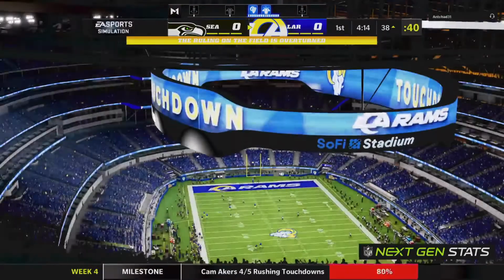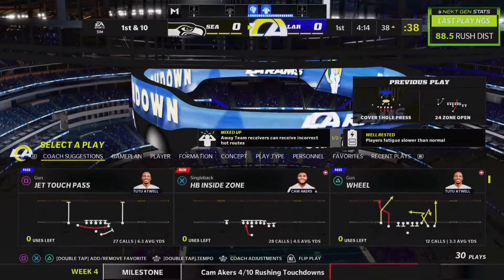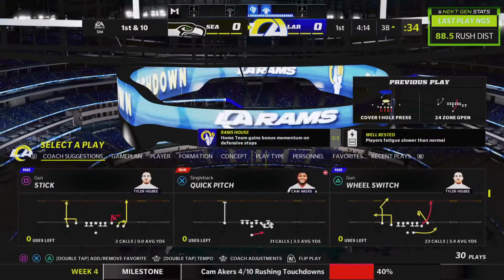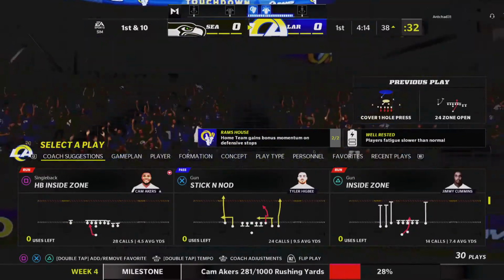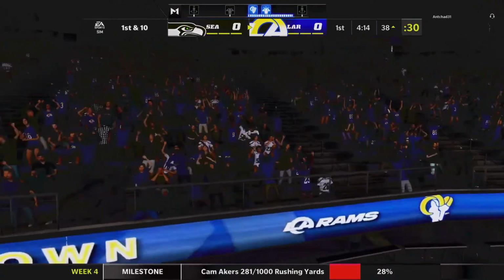And now before the ball changes hands, they're going to take a look at this just to make sure that they have it right. So that challenge, a successful one.